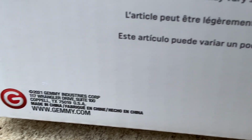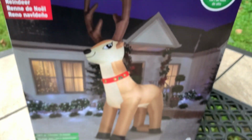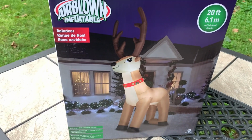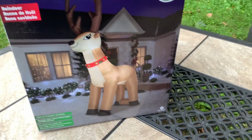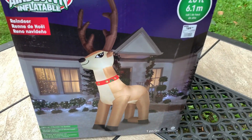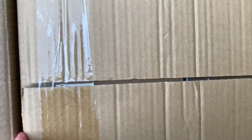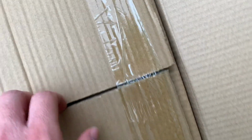Here's a look at the box. I was honestly hoping to see a 20-foot Rudolph at Home this year. Maybe that would have been like $250. Because they're going to have a pretty large Rudolph at Home Depot, I guess Gemmy did not want to do that this year or something like that. But I would like to see a 20-foot Rudolph inflatable from Gemmy and maybe Clarice. That would be really nice.